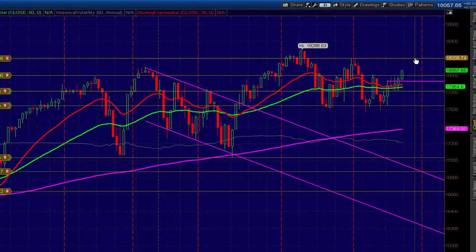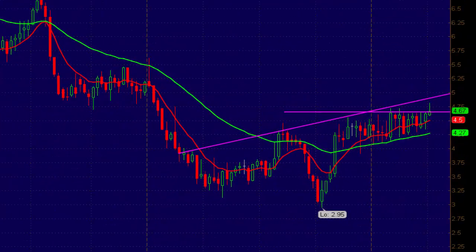We have a lot of candidates to choose from. Let's look at some more. The first stock we're going to look at is ELNK, which is EarthLink Holdings. Eric, Larry, Nancy, Karen. This is a weekly chart.